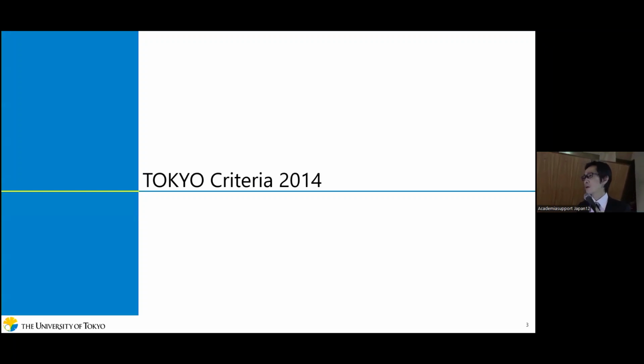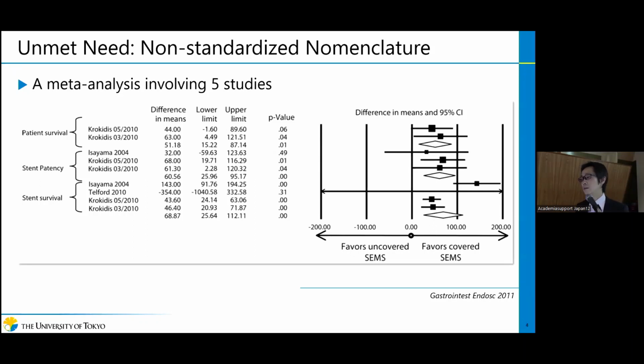So I'd like to begin with what the Tokyo criteria 2014 are. This is a story going back 10 years ago, when we tried to propose standardized nomenclature for the clinical outcomes of endoscopic biliary drainage. At that time, we had unmet needs in clinical practice and research caused by non-standardized nomenclature. Taking the example of this meta-analysis including 5 studies, we could only include 3 studies for the primary endpoint evaluation. Also, the terminology is confusing, since I'm not sure what the difference is between stent patency and stent survival.